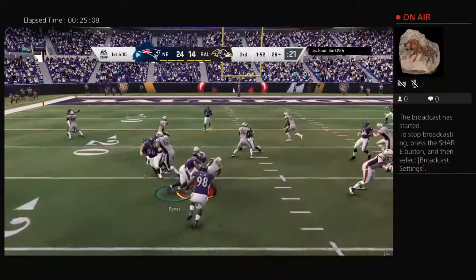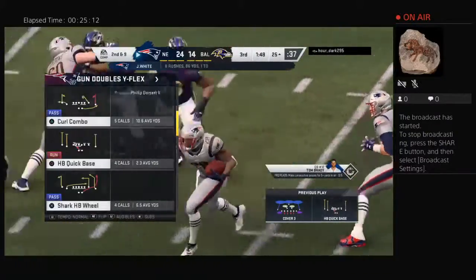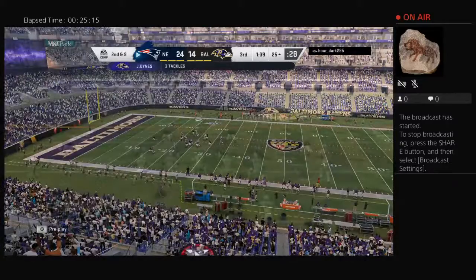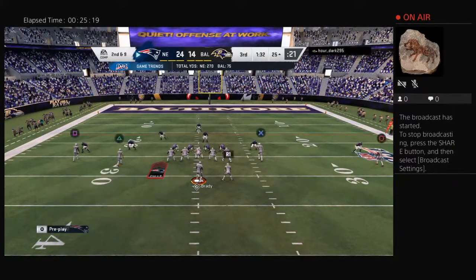Brady gives this to White. Down right around the 25. Just a yard on the first down carry, so it's 2nd and 9. The run only got a yard. Here's 2nd and 9.